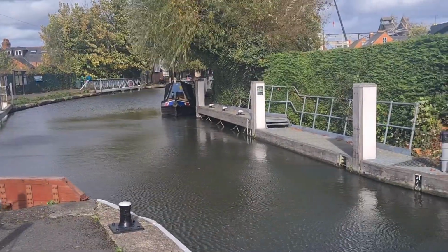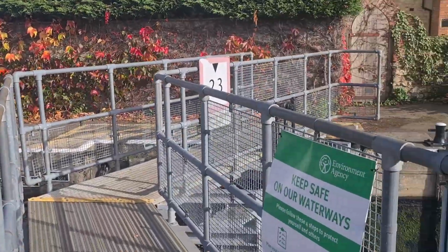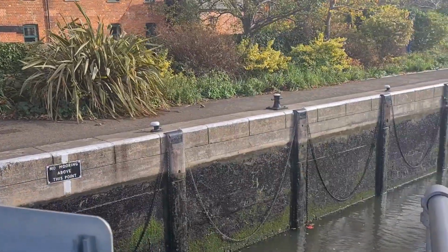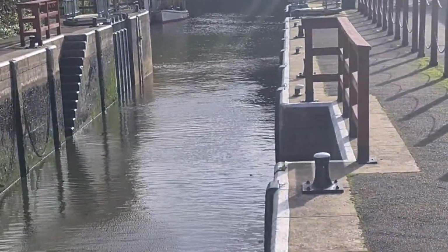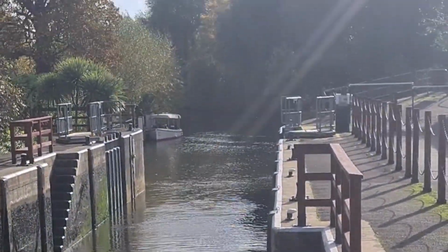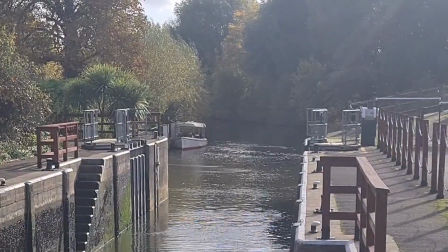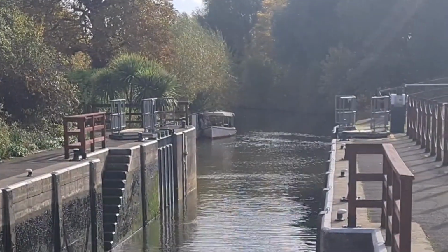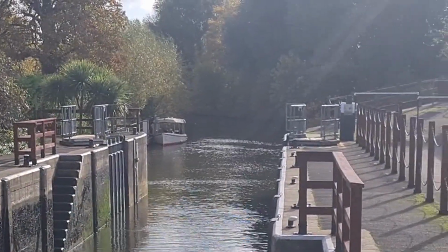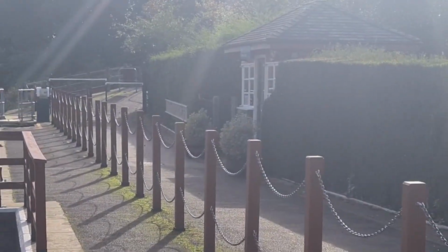This is Osney Lock. It's only a few minutes from where I joined the Thames. So this is the Thames locks, obviously a lot bigger than the canal ones, longer and wider. There's a boat there coming up and the lock was empty, so that's fine, he's coming in. They're all electric controls on the Thames, so I don't need my windlass anymore. And sometimes you get a lock keeper operating it.